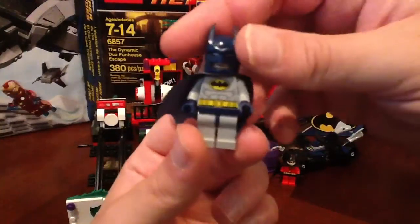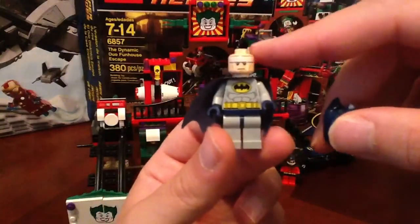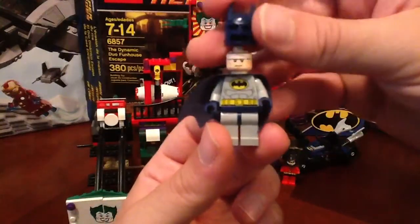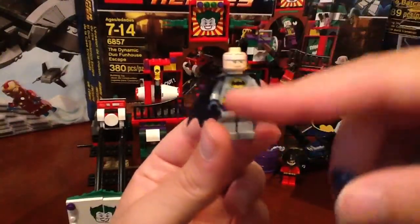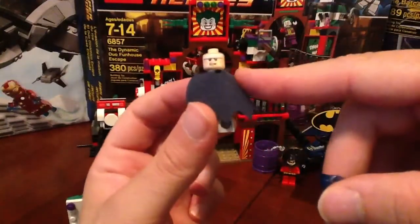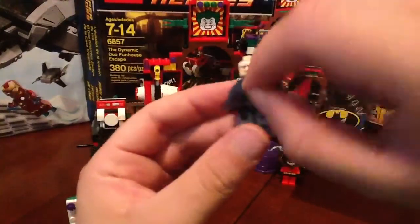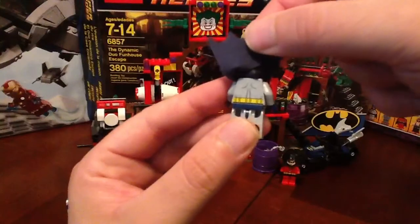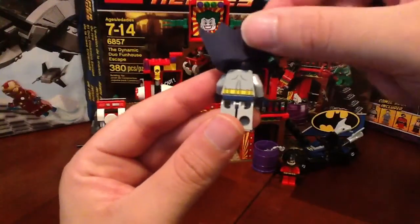But the figure is really nice. Helmet, of course, is removable. He does have this white headband, which is actually eyes for the figure, as you can see. And he has double-sided printing on the face as well. Got a bit of a snarl going on there. He does have some back printing, and it's pretty minimal. It's just to show some more of the musculature on the back, and the belt goes right around the waist.